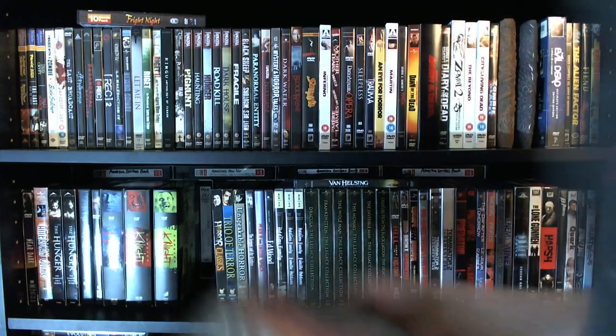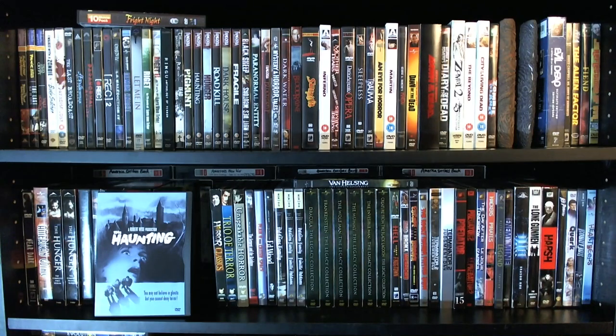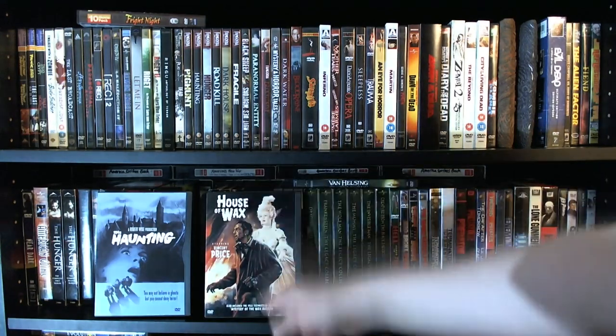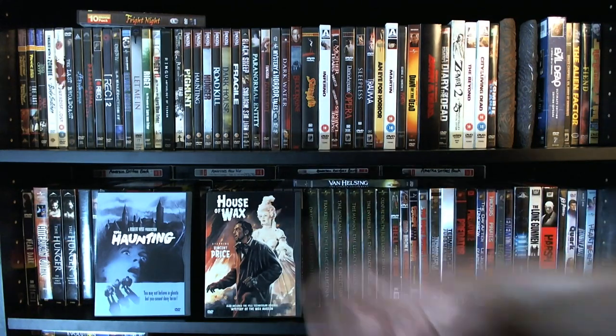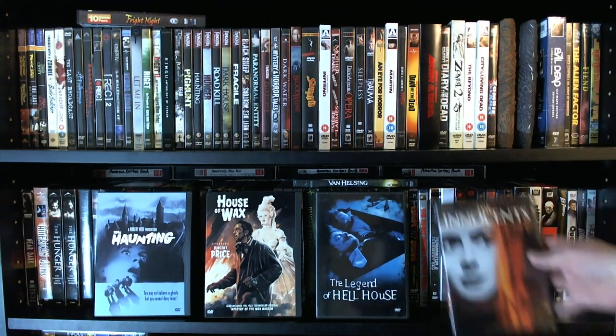And then we have some horror classics, some old favorites of mine. We got the original Haunting, not the god-awful remake. The original House of Wax, not the god-awful remake, which also includes Mystery of the Wax Museum, which is the original House of Wax. Both of those are great films, love them. Legend of Hell House, which is a great British haunted house movie.